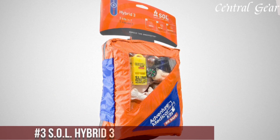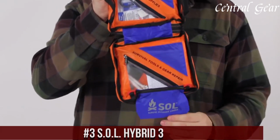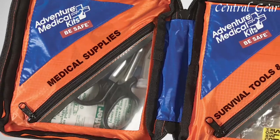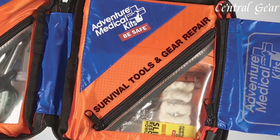Number 3. S.O.L Hybrid 3 is a high-performance survival shelter designed to provide exceptional protection and versatility in a compact, user-friendly package. Weighing just 2 pounds and compact enough to fit into a backpack, the Hybrid 3 is engineered for hikers, campers, and outdoor enthusiasts who require a reliable and lightweight shelter in challenging conditions.